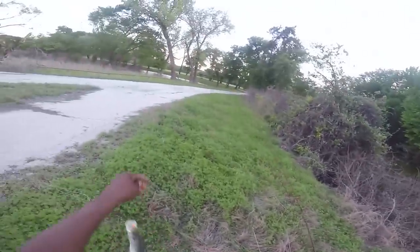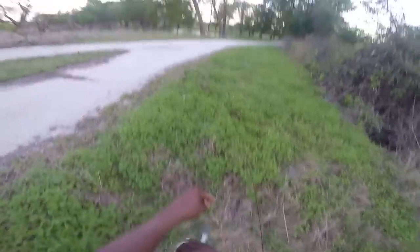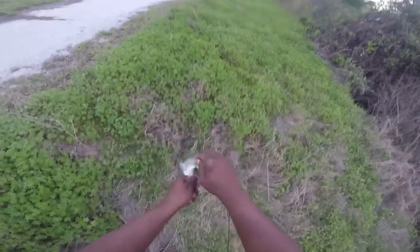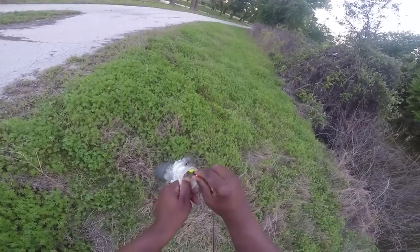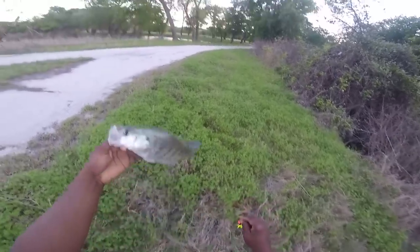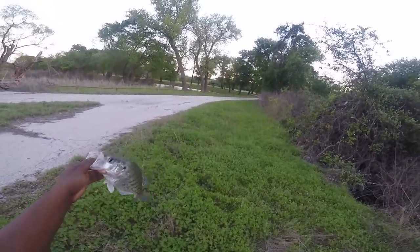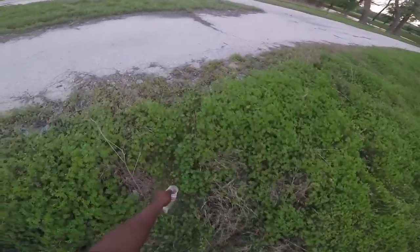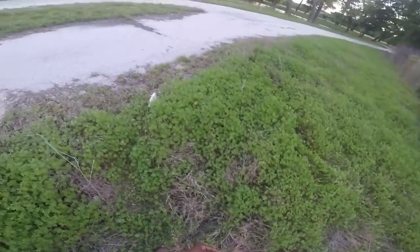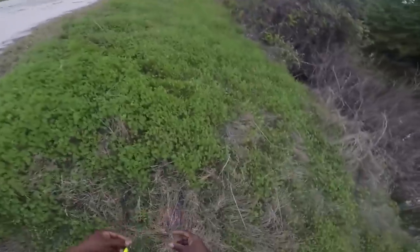Yo! And that, my friends, is what I'm talking about. Just walking through the bushes, guys. Eesh, I got a pent too. That's a keeper. That's another one. Put him up there for my buddy Pat. Greaser, he want a fish sandwich. He got one.